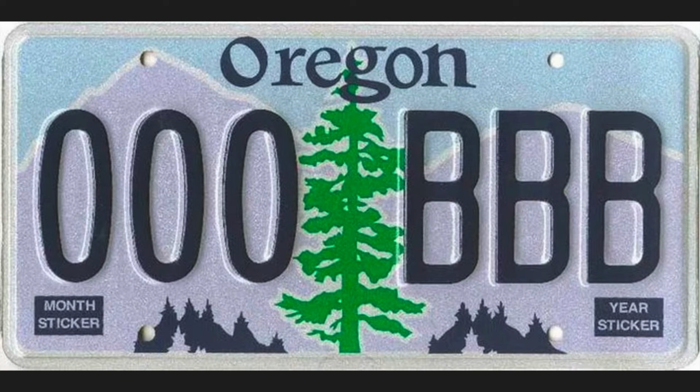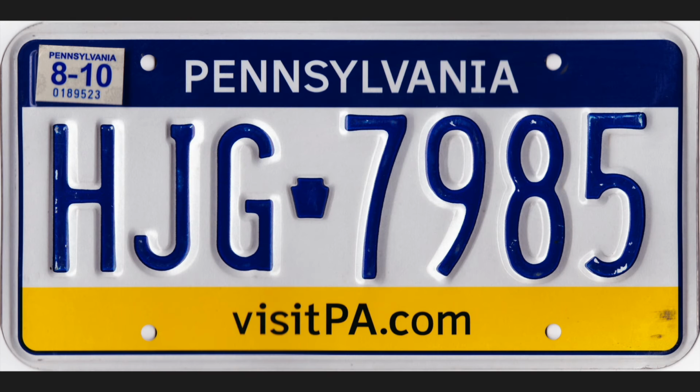Oregon has a good plate. It really does. I think the colors could be adjusted to make it look more pleasing to me at least, but overall they did a good job. They've just got the name of the state on top. Cool font. They've got mountains in the background. They've got one big evergreen tree in the middle, very characteristic of Oregon, and it's well placed, so I think Oregon is a good plate.